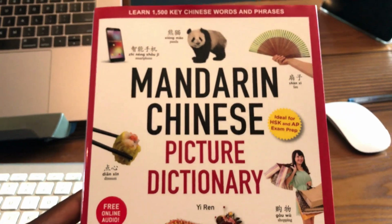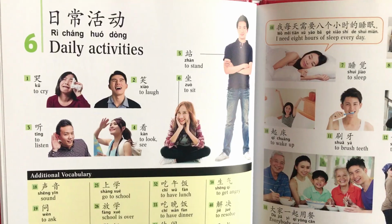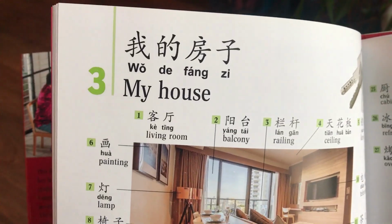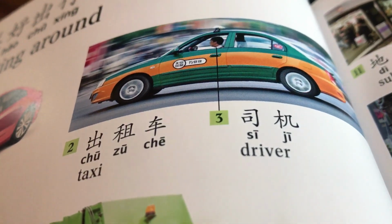So who's this book for? If you live here in China and you need real words that you can go out and ask native speakers about and see what they mean, then this book is for you. Or if that sounds good to you, but you're not quite in China yet, this book could also be for you. Definitely cool for you if you need a nice, pretty book for your coffee table that you want to casually peruse through to get some Chinese vocabulary.